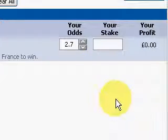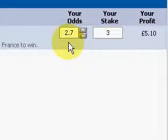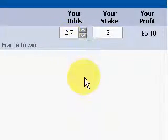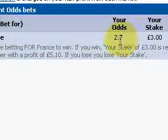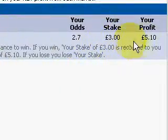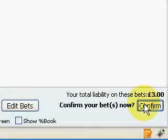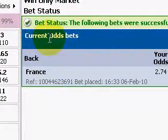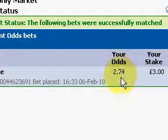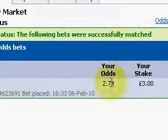So let's place those bets. So you can see France, my odds 2.7, stake £3. This is what the profit would be. I'm happy with that. Let's confirm that. Current odds 2.74, £3, and it was successfully matched. It's actually matched at higher odds. I have no idea why it's matched at higher odds there, but I don't care because it's better odds. It means more profit for me, so that's great.